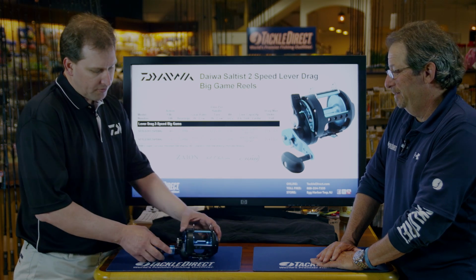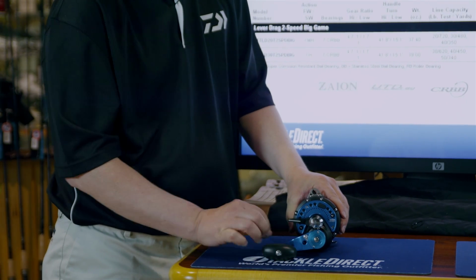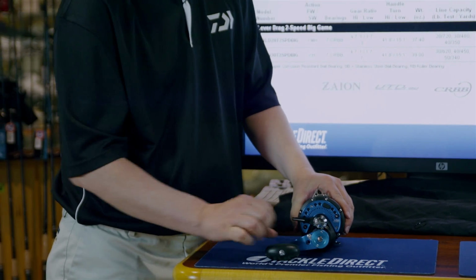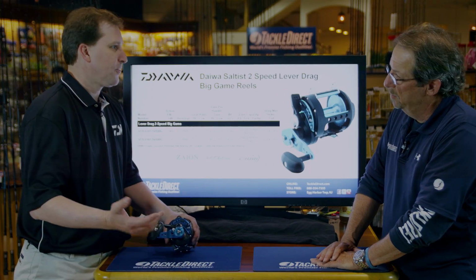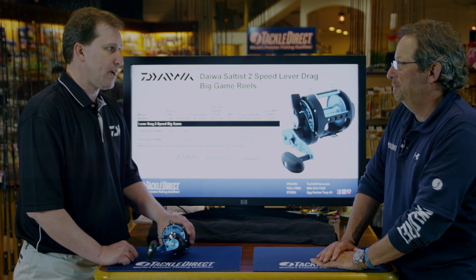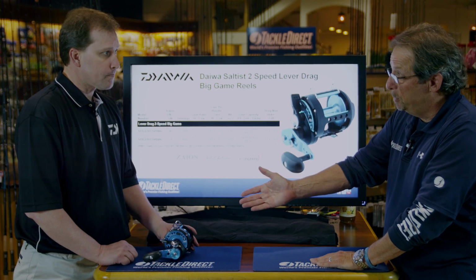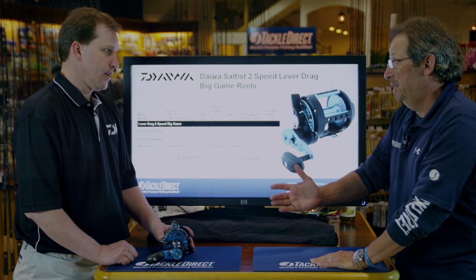Absolutely. We bring the great features to you. This happens to be the 2-speed, so at the press of a button, you can go from a high gear to a low gear. We're going to give you 30 pounds of max drag, which is more than sufficient. If you're holding on to 30 pounds of drag, you're probably going overboard. And you have to think, that's 30 pounds of drag with a full spool.